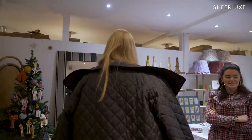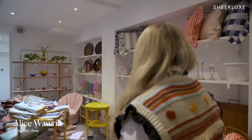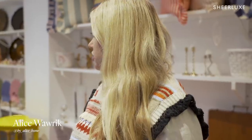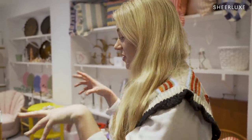Lovely, popping the sick ones and an array of loveliness. It's the first time you've done a proper independent pop-up, so you've just tried to squeeze in as much as possible. And now you're developing a lot of your own products. Yes, I've got such a love for vintage, so it all started with that. I love travelling, so whenever I've been away, I've always found loads of amazing makers and craftspeople. Just thought I'd introduce that to the brand.